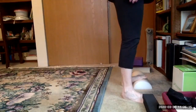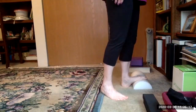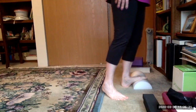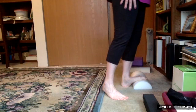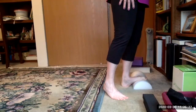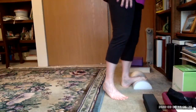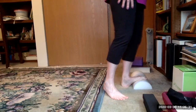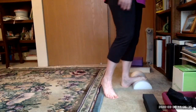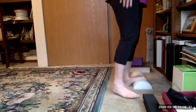Okay, so forward, right? It feels like a very subtle movement, but once you start doing it, you're going to love it. And it may look a little different than what Kathy's doing. All of us move a little differently.